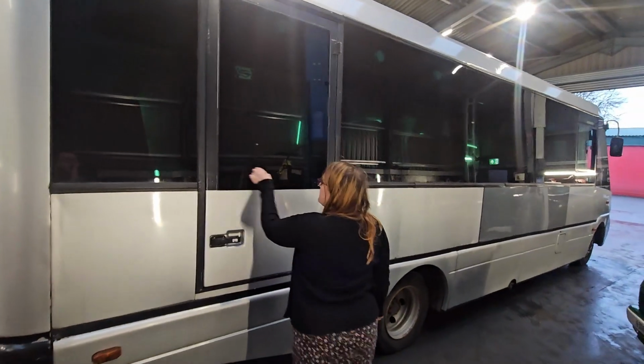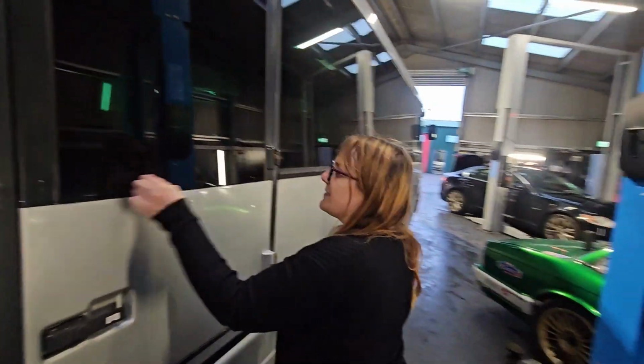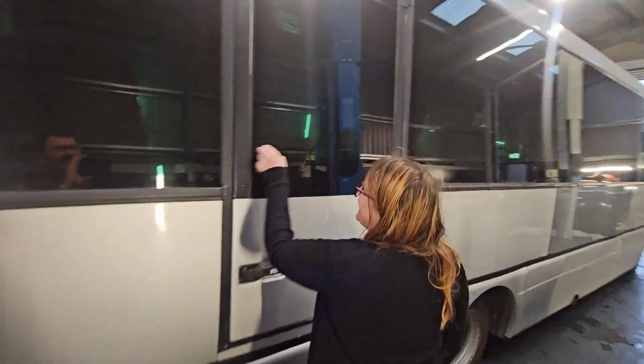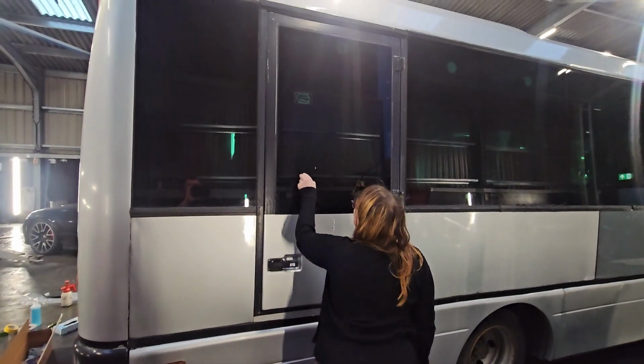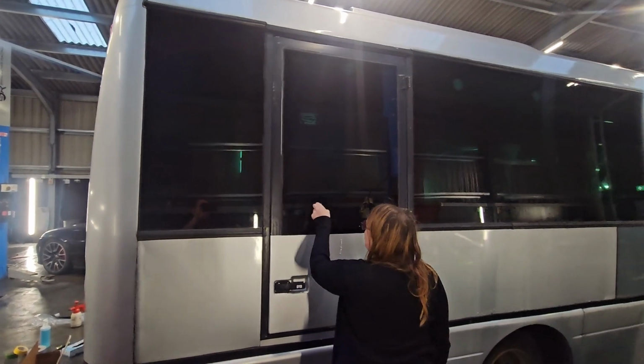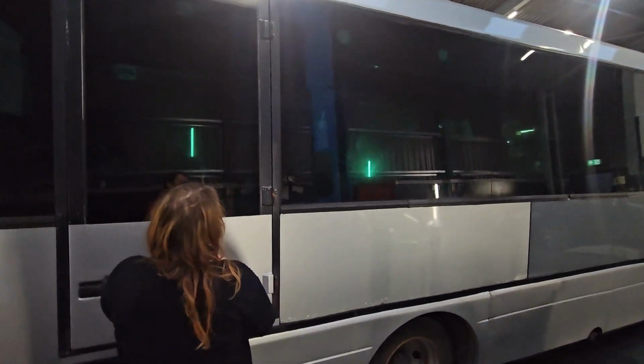Right, so we are back. Libby loves it when I surprise her with the video camera or my telephone. So we have decided that we've got a rough layout of what we want, and we want these rear windows covered. So we are going to try and wrap said windows.